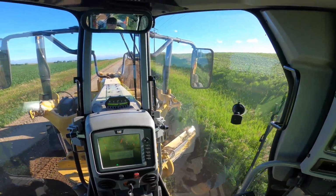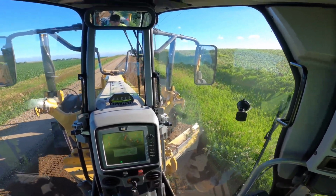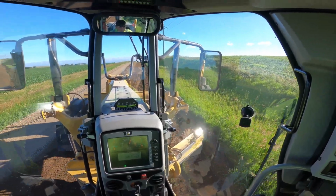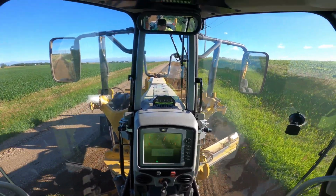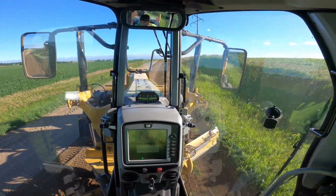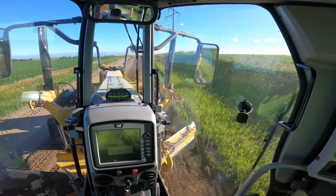that's one thing I will say, hardly anybody sprays their road ditches here anymore. And you can really tell it because the weeds and everything make it really hard to reach out there and clean that edge up.